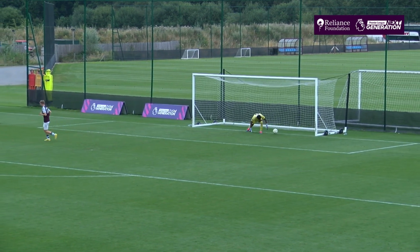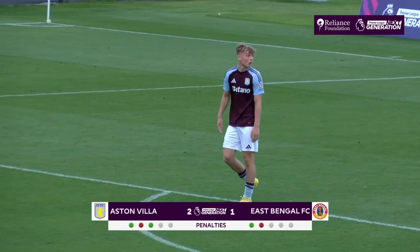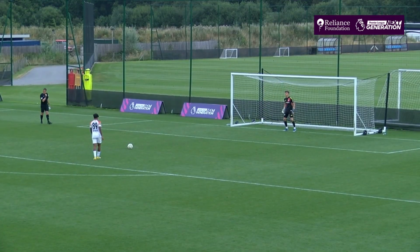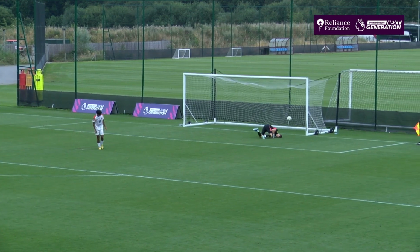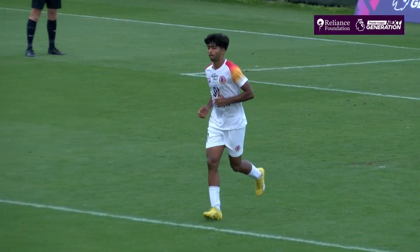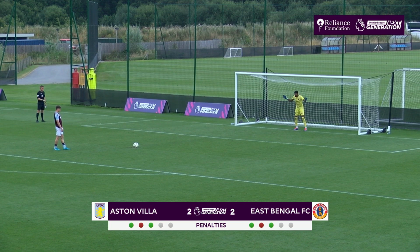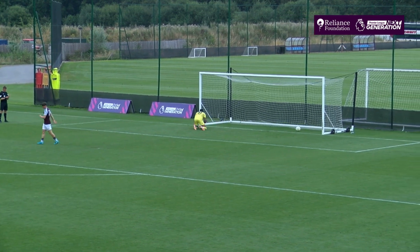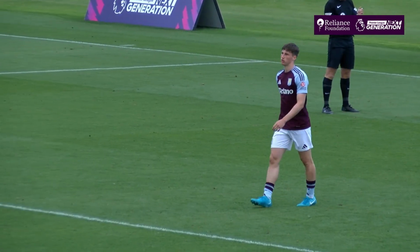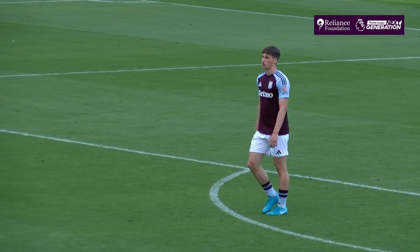Pavey makes no mistake. Slots it in the bottom corner. Scores to make it 2-2. To keep their noses in front. And very calmly done. Sent Kamal the wrong way.